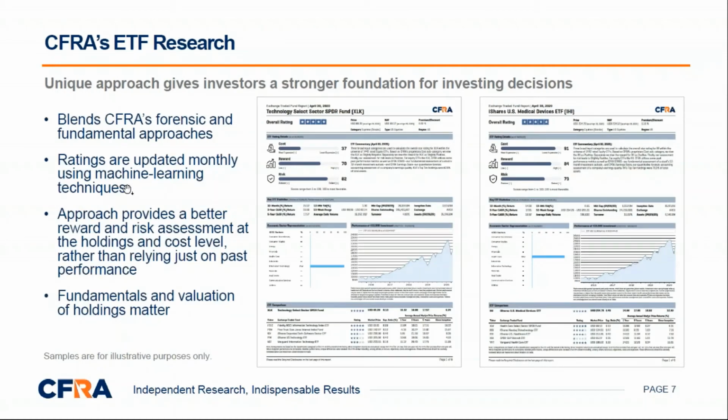Now, hopefully you've seen sample reports from CFRA, but we're showing them on the screen. And you can see the XLK ETF and the IHI ETF visibly here. Each ETF gets a cost, a reward, and a risk score. The higher the score, the better. So that's contributing most favorably to the overall rating.